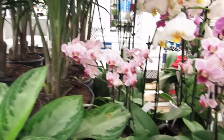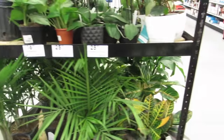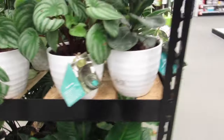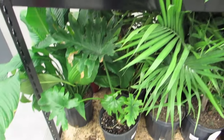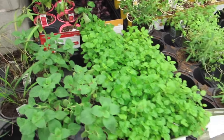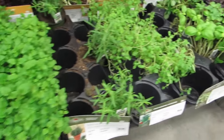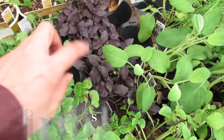Okay, there are quite a few little plants here. A croton, big aglaonema. This is a watermelon peperomia. Sweet, sweet. Sweet philodendrons. Some cabbage and some mint. Lemon balm. Oh, I grew that one year. Very tasty, but it didn't grow very big.